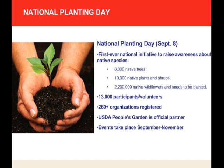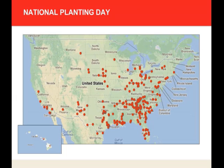And just to give you a glimpse into how widespread these events were, we were everywhere. We were in 36 states, and hopefully next year we can be in all 50. To have that push would be great, especially the Pacific Northwest participation, is definitely important to us, but we could not be more thankful to have had this drive behind planting native species and just have this huge impact.